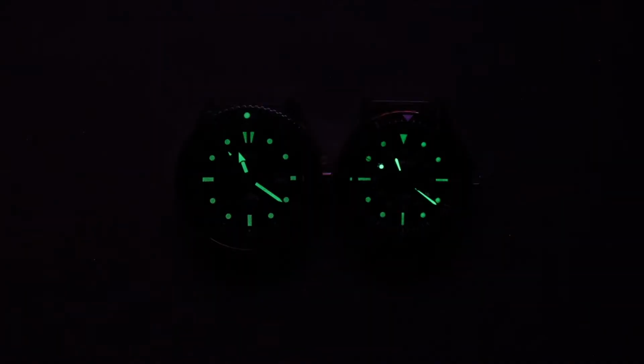And here is a quick lume comparison. You can tell both of the dials are very well lumed. All of the indices, all of the hands, including the seconds hand. The Duro does have a lume pip on the bezel. The Timex does not have any lume on the bezel.